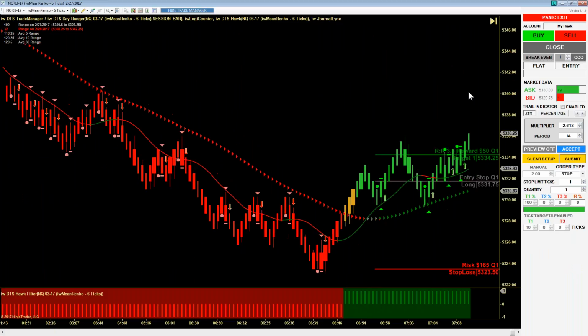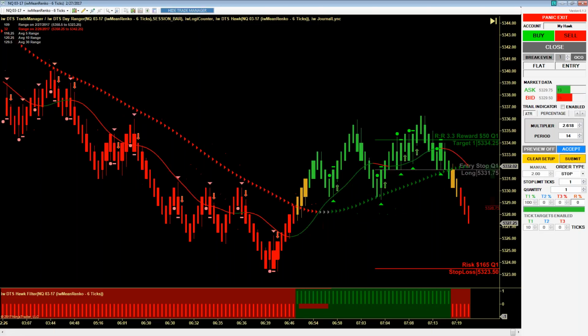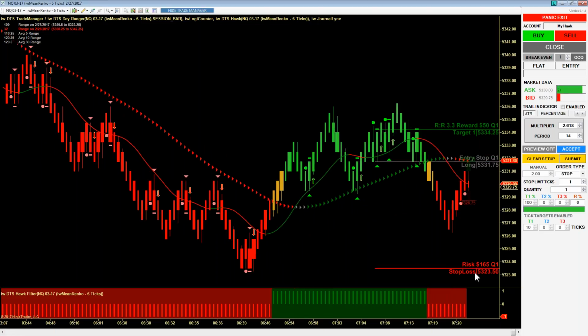But I was trying to run it out a little bit further, and the market was not going, so I brought my stop up to break even. And had I not, well, I would still be in the trade to be sure, but now I would be left with a little bit of a management dilemma. Do I bring my stop in below here now? Do I roll it in below the current bar? What do I do?